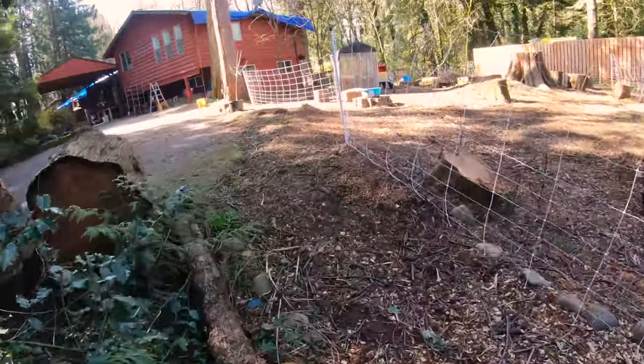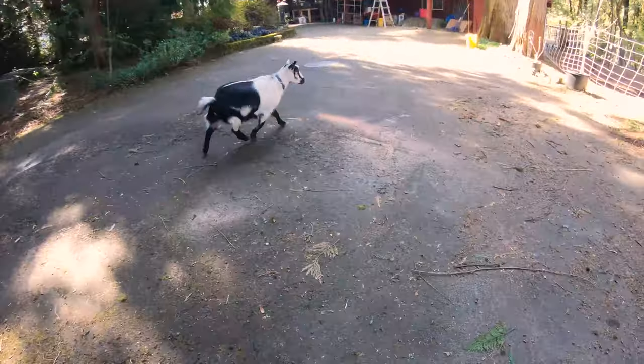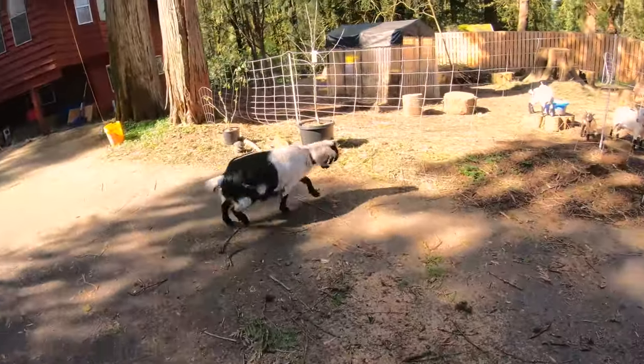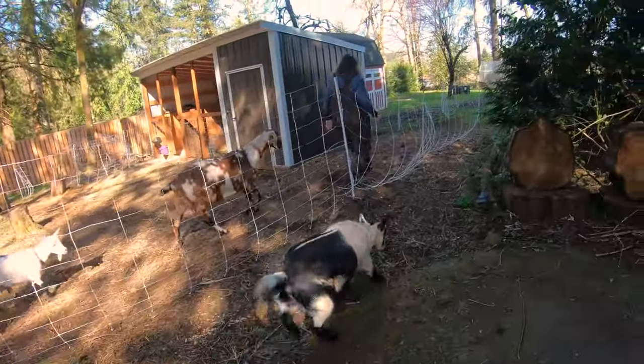I'm just chasing her around in circles here. There's snacks out here, though. I like snacks. I don't need to be with other goats if there's snacks. Can we open the gate?